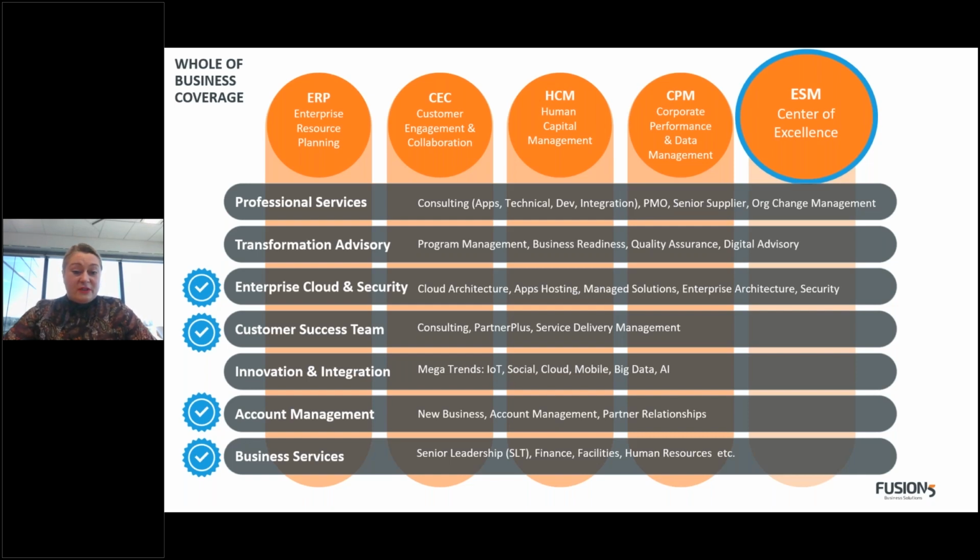The horizontal functions provide a robust framework that ensures transparency and compliance so you can focus on your core business while we deliver the successful bodies of work for you that meet your desired outcomes. We call this coverage whole of business and is something we're very proud of.